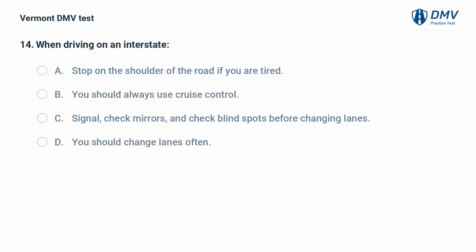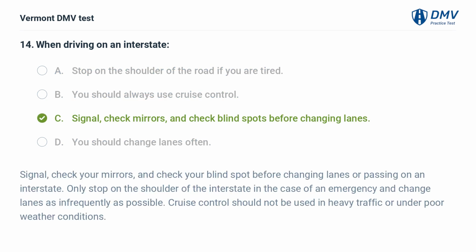When driving on an interstate. A. Stop on the shoulder of the road if you are tired. B. You should always use cruise control. C. Signal, check mirrors, and check blind spots before changing lanes. D. You should change lanes often. C. Signal, check mirrors, and check blind spots before changing lanes. Signal, check your mirrors, and check your blind spot before changing lanes or passing on an interstate. Only stop on the shoulder of the interstate in the case of an emergency and change lanes as infrequently as possible. Cruise control should not be used in heavy traffic or under poor weather conditions.